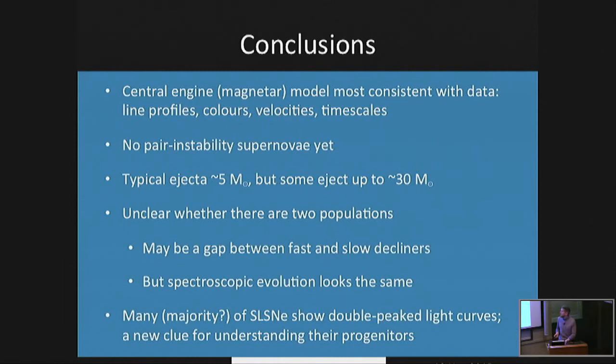So that brings me to the end. Just to conclude, I would say that the central engine, specifically the magnetar model, is the most consistent with our observations, including the line profiles, colors, velocities, and the timescales of the evolution of these objects. There's no evidence for pair-instability supernovae yet. At least some of these objects are very massive, but it's unclear whether they split into two populations of fast and slow decliners. There could be a gap, but it's not statistically significant, and the spectroscopic evolution looks the same in both groups, so it's still unclear.